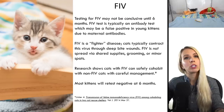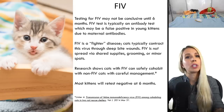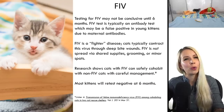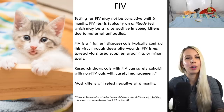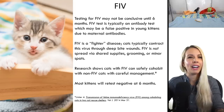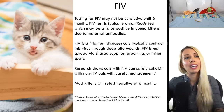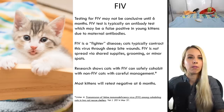But in the rare situation they do actually test positive, research shows that FIV cats transmit it to each other through deep bite wounds, which is not such a concern in a carefully managed household. We call it a fighter disease. It's a concern among unsterilized tomcats who are fighting each other in alleyways. Research does show that FIV cats can live long, happy lives and can cohabit with other non-FIV cats as long as there's not really aggressive fighting happening.